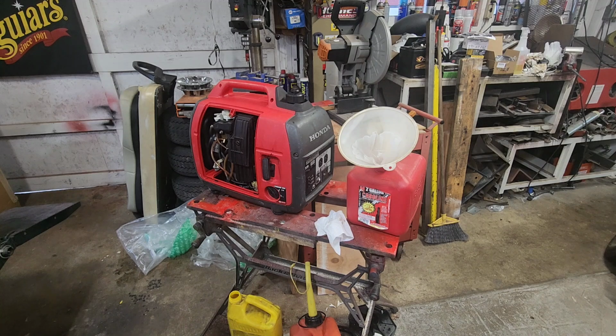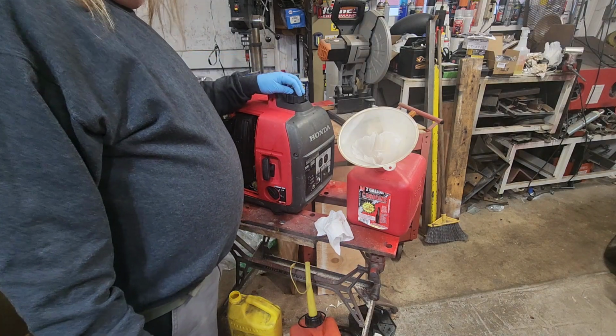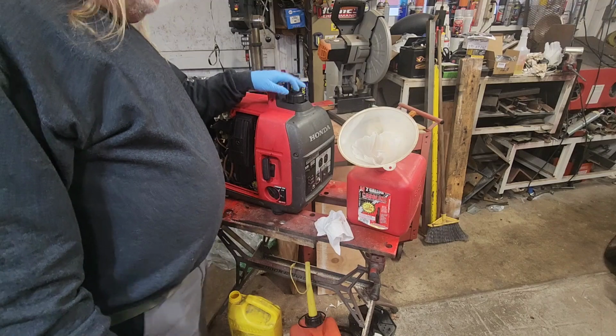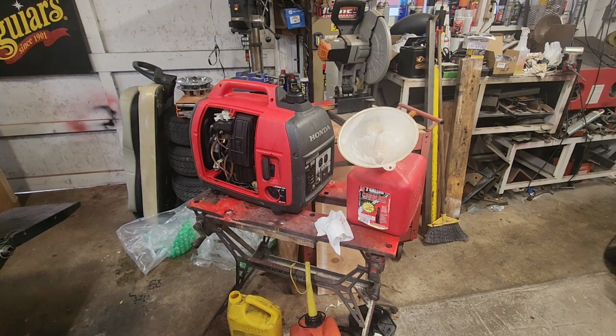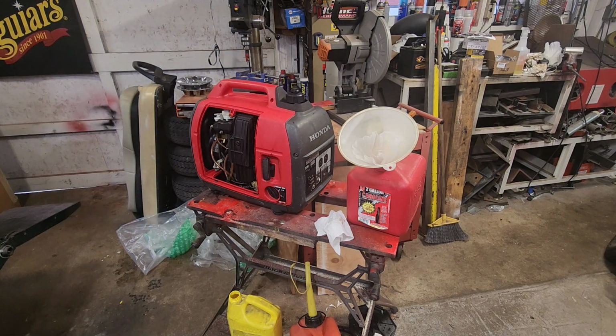If I'm out DJing somewhere and I've got music playing, the very last thing I need, and I've never had it happen, is to have a generator fail. The only thing I've ever had happen is I forget to open up the vent. About 30 minutes into a set, it starves for fuel, and I know exactly what's happened. I come running over there, turn the vent on the top of the cap to on, and of course it fires right back up again. Everything comes back to life, and I go, ha ha, Glenn did it. Yes, I did. I'm sorry, but I did it.